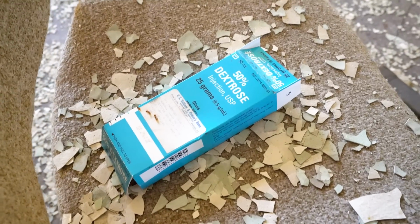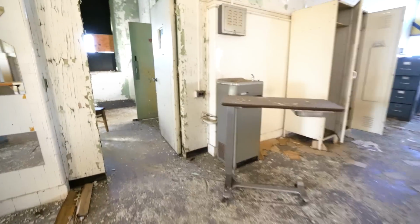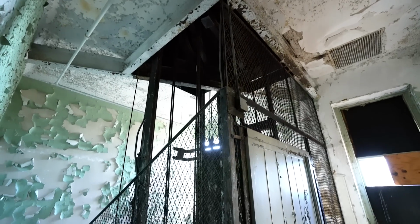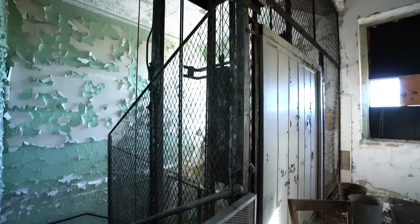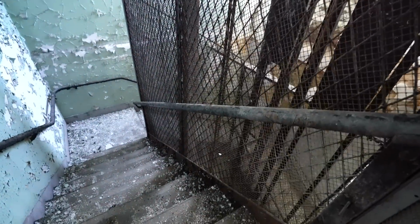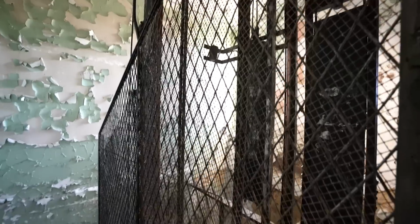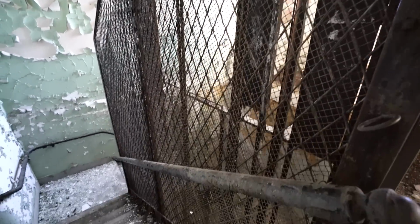Some old medication. Look at this. That's the elevator, and one of the stairways for the patients. Looks like the elevator might have been in the center. It's all fenced off though, so the patients couldn't mess with the elevator or jump.